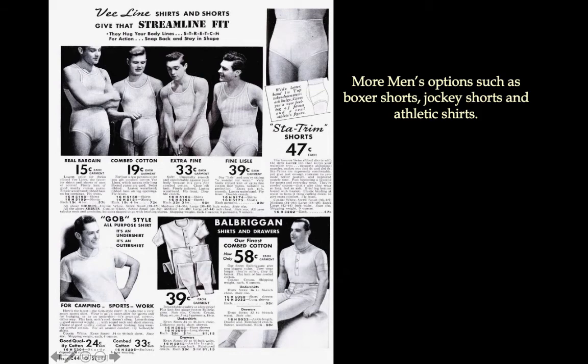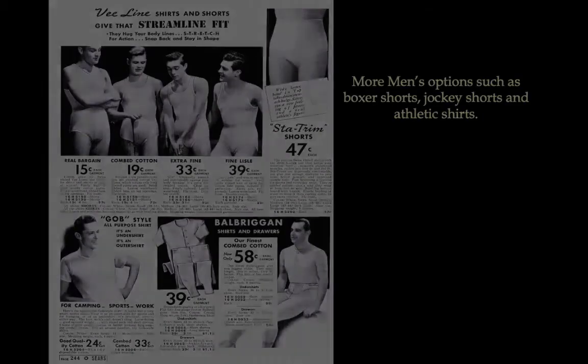In terms of underwear, you did have a couple more options. So you now had the boxer short, which you didn't have as an option before. You had jockey shorts and the athletic shirts. So those were the undergarments for men.